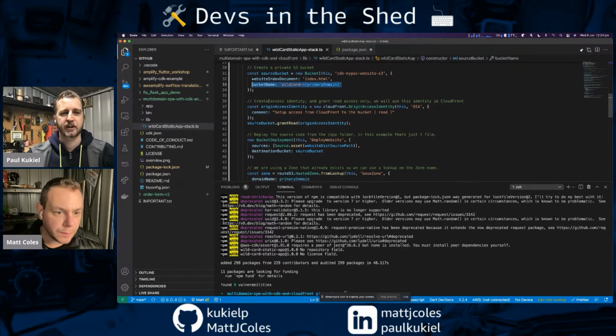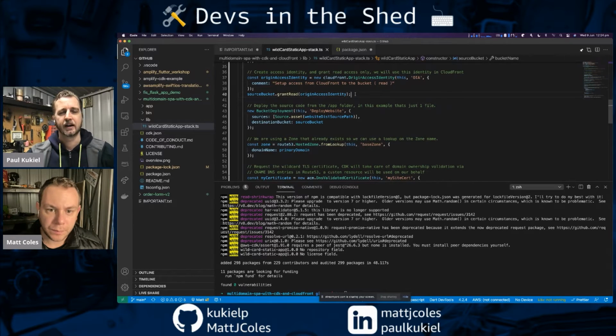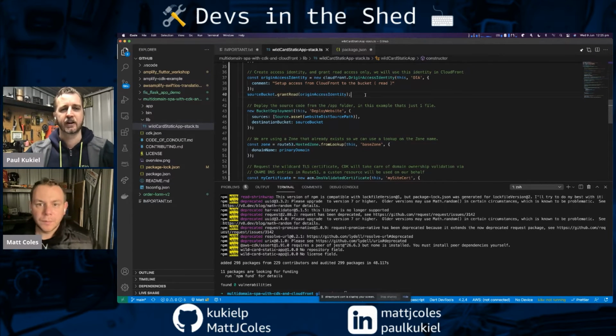So we also set up an origin access identity. This is what we want to do to make sure that there is no access to the bucket other than via CloudFront. We want to restrict all incoming access to that bucket to the identity of CloudFront itself.